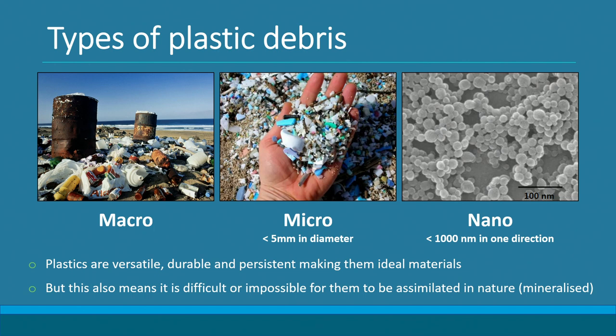But we know, especially when we're thinking about oil and gas, plastics are really useful. They're essential in our operations. They're very versatile, durable and persistent, so they're great materials to use in subsea environments, but that's also what makes them really difficult to actually remove in the environment.